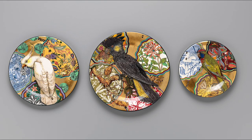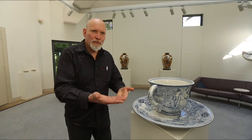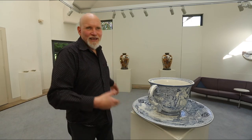They are usable. You could serve a red curry of kangaroo on one of those plates. I wouldn't really do it myself. I would dress the table with those plates, and then when the time came to have the dinner, you would whip that plate away and have a serving plate, which can go in the dishwasher and do all the hard yakka.